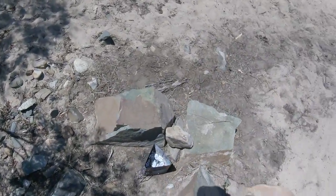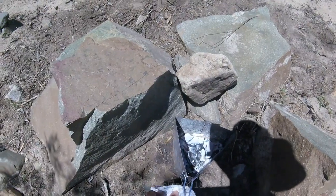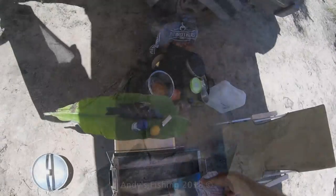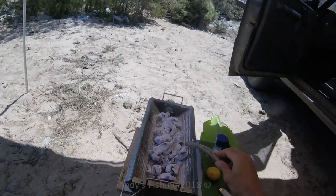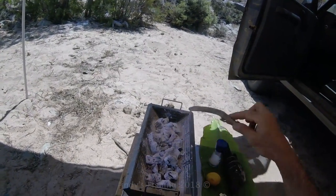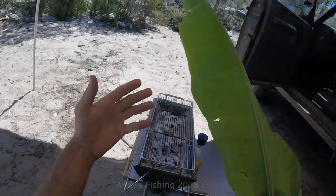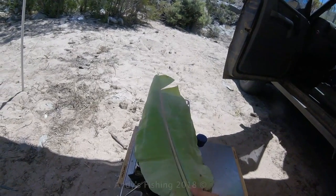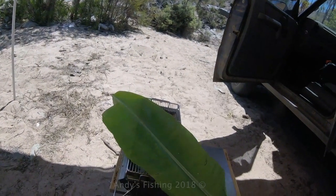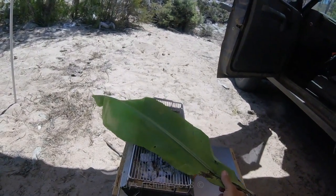Okay, we get the coals. Once they turn white, the coals are on their way. That's what we need. And a little poke around with a stick. Oh, they're hot. They're very hot. Banana leaf. What we'll do is we'll put it on the heat first. Not for very long, just enough to soften it up. Get it a little bit soft. And then we can bend it and fold it more.